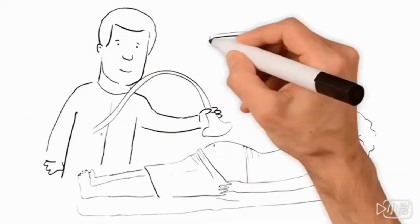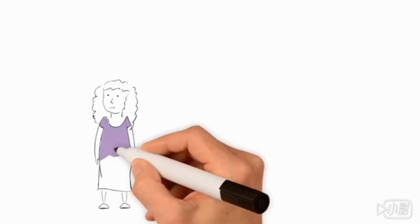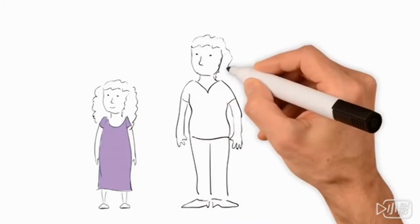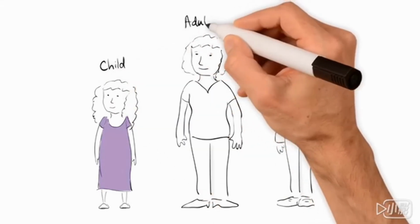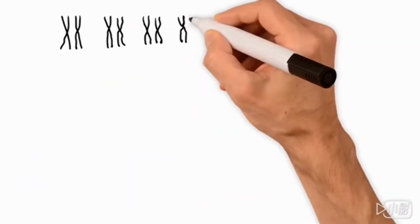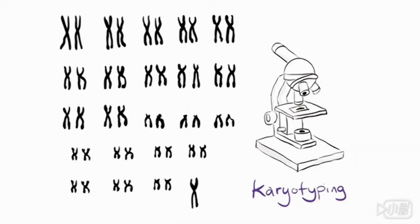Sometimes these features can be picked up on a pregnancy scan, but Turner syndrome is usually diagnosed after birth. In fact, diagnosis can happen at any age, and because the main features only occur at puberty, some girls aren't diagnosed until they become teens. The test for Turner syndrome involves analyzing the chromosomes from a blood sample, called karyotyping.